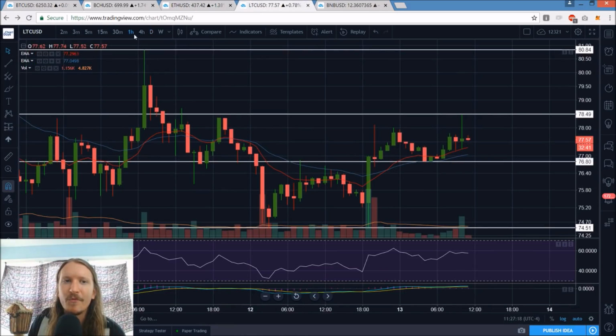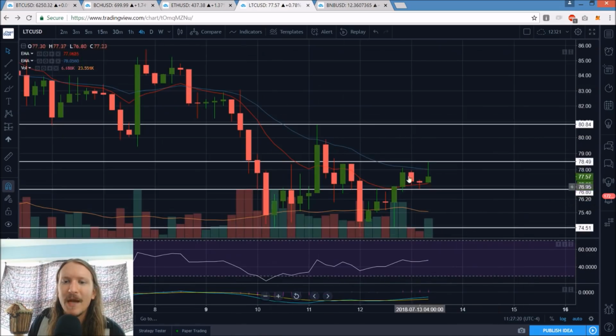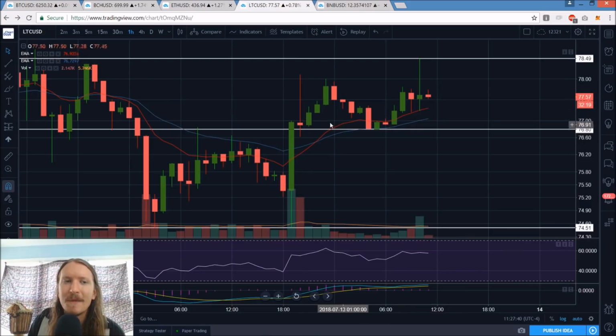So Litecoin on the 4-hour, same thing as well. We had the brief consolidation. It was a bull flag ready to go for continuation, but no follow through thanks to Bitcoin being a bit of a dead weight. So support on Litecoin is 76.80. Resistance was 78.10. We broke it. So now it's 78.49. And we're watching the hourly higher lows trying to maintain for these names.